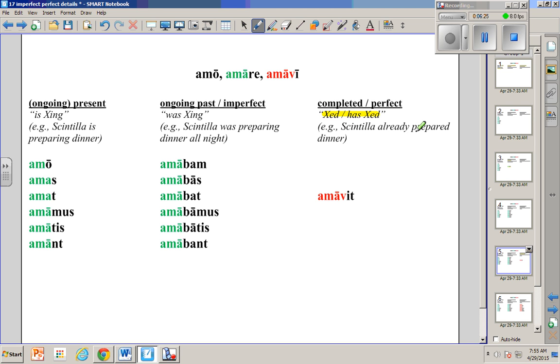For now, for chapter 17, it's mostly or all going to be hurried, greeted, just X'd for now. Don't worry about the second one for a chapter or two. Okay?